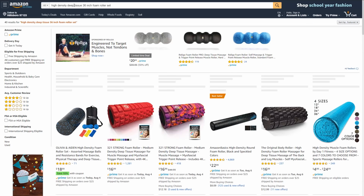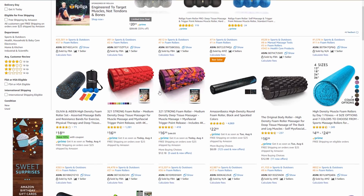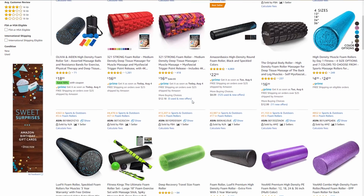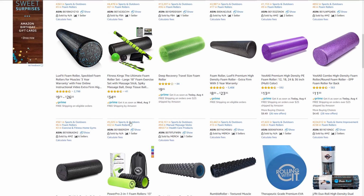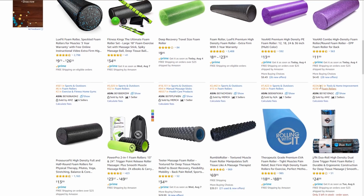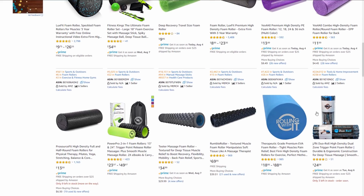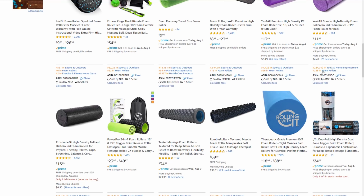Now, as you can see, even though it's pretty specified, pretty specific, you still have a lot of very solid ranked items in a generic sports and outdoors category. Right? Yeah, you see a big one here, like with a large BSR. And even this is acceptable if you have low variations. It will still sell a lot.